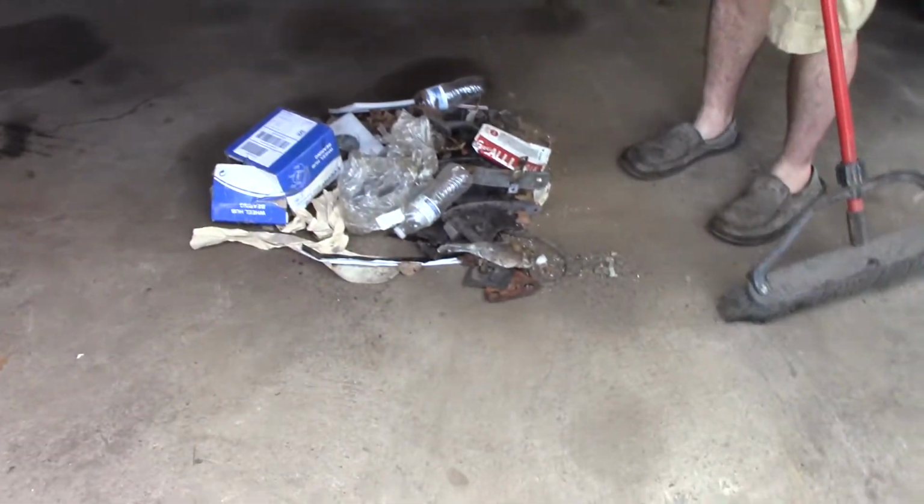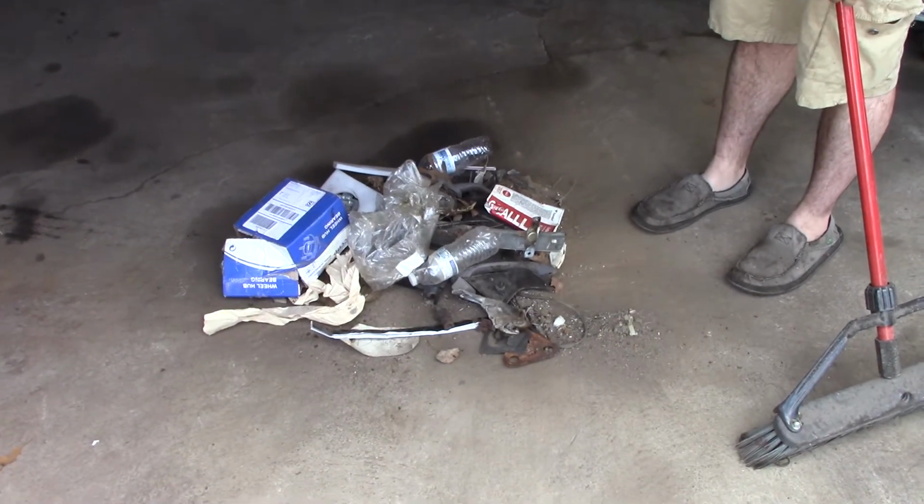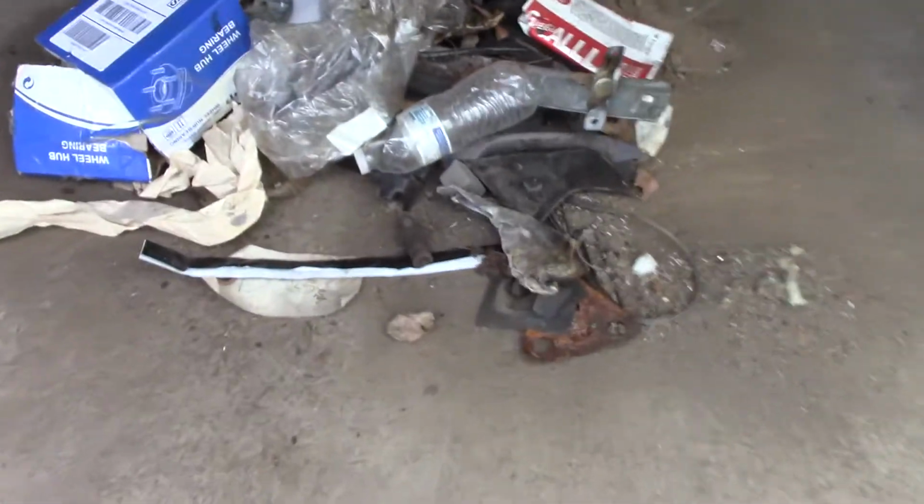That's not a bad pile, believe it or not. Well, we don't have all of the car in the pile, so that's kind of nice. We don't have pounds and pounds and pounds of rust. No, it's mostly dirt this time. You can tell we worked on a pre-ran car. Pieces that were taken apart.